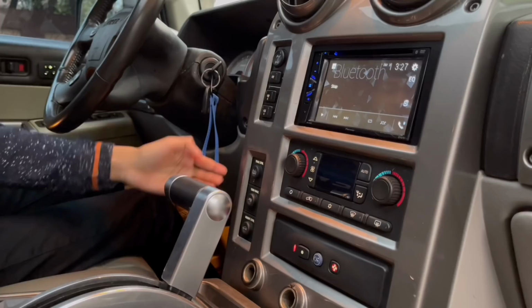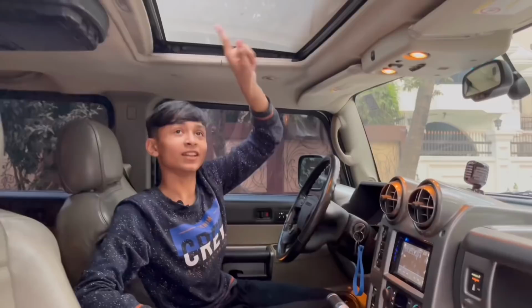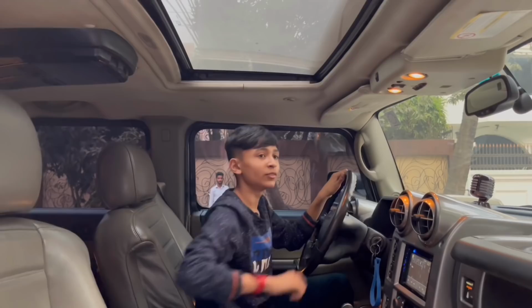You have the AC vents that are very nicely designed on both of the sides. You have a mic that's very nice on this car. You have a sunroof. Yeah, you have a sunroof. Then this is the rear view mirror that is auto dimmed. Very nice. And like I told you, the system over here. And I'm showing you this.